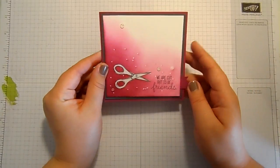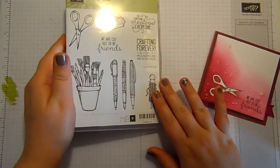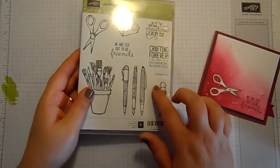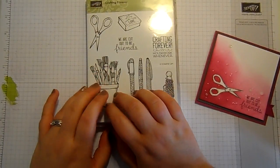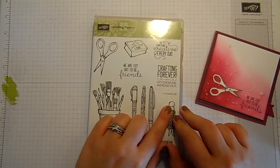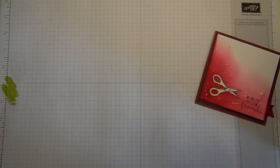I love this card. I love this stamp set actually. Let me just grab that, because it's right on hand. This is Crafting Forever. Oh, I have so many ideas for this. These pens are just amazing, and I'm loving this stamp here. I haven't stamped it yet, and I've got loads of ideas, but this is the stamp set this year that includes the Copyright Stampin' Up logo that you need to put on your projects if you're going to sell anything made with Stampin' Up products.